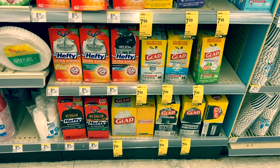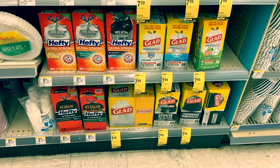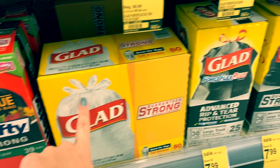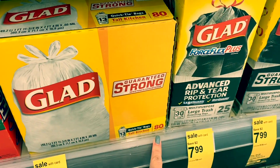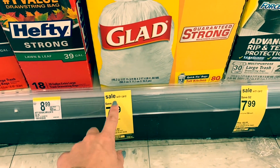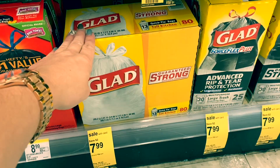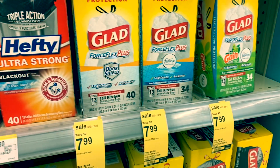Okay, so this deal I am super, super excited about because we rarely ever get amazing deals on trash bags. So the one we're going to be picking up is this one here. So you do have to tie it yourself. It doesn't have the nice drawstrings or anything like that, but there's 80 of them in here. So they are on sale, $7.99. Now we have $3 coupons from coupons.com. So if you guys printed those, this one it does work on because it says 80 count or larger. So none of these ones will work with that coupon.